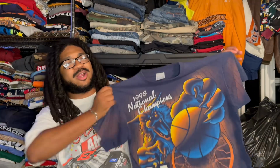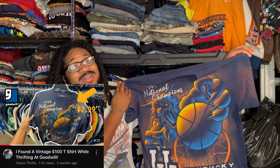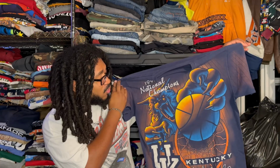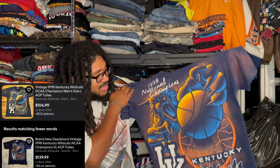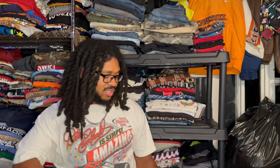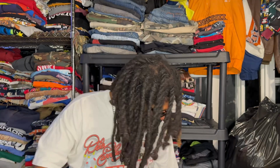And then last but not least, wait, no, there's one more. Absolute banger. I'm sure y'all have seen this in the recent video. If you have not, check out the video. Man, found this absolute grail, the AOP 1998 national champions. Super sick. Love the colors on that Tultex tag.